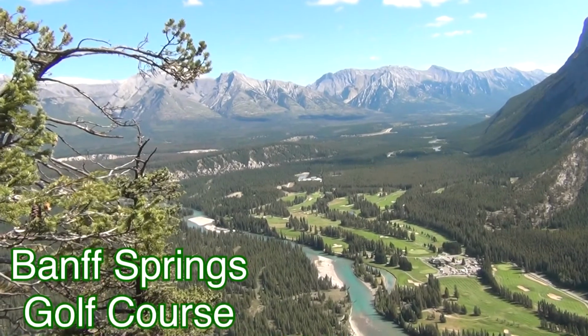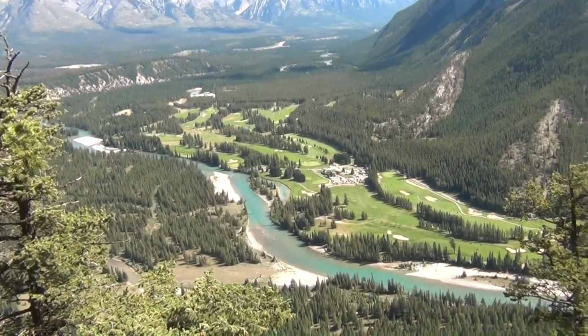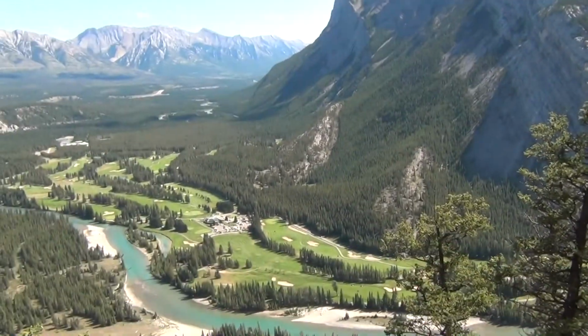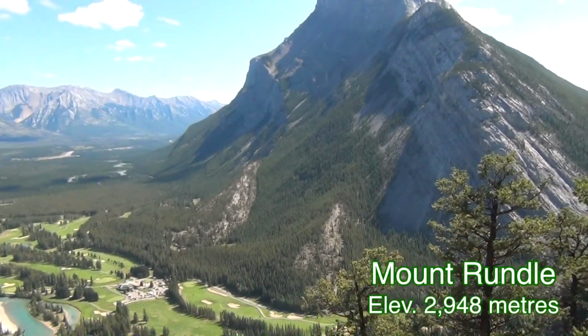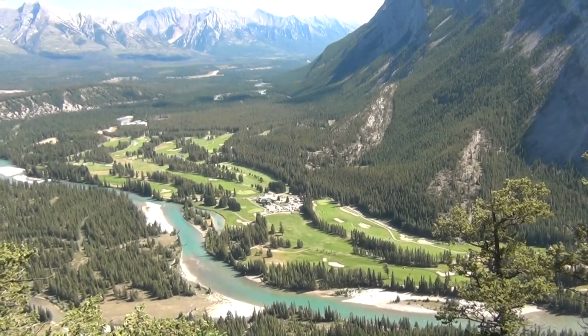On the east side of Tunnel Mountain, we're staring down at Banff Springs Golf Course, the Fairmont Banff Springs Golf Course. In the shadow, not shadow, but beneath Mount Rundle, right here. The shores of the Bow, or the banks of the Bow.